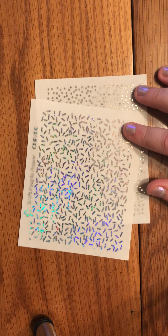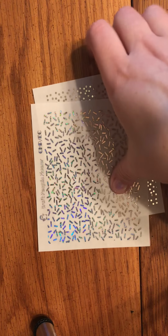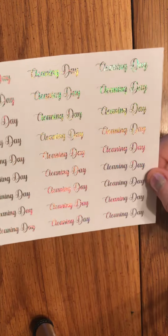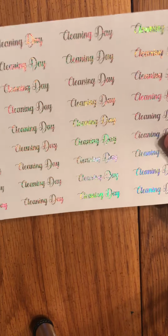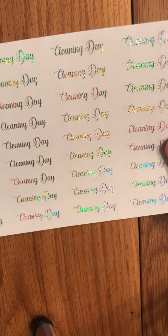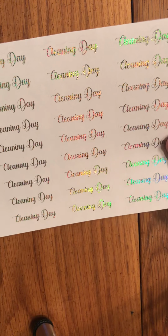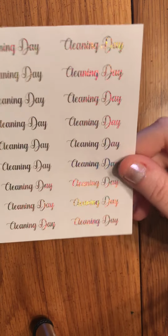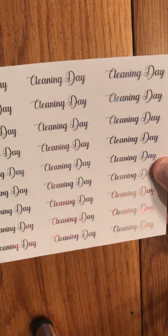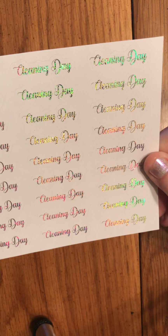I picked up one script in this order, and these say cleaning day. These are on the white sticker paper. I think this is one of the very few sheets that I got in white other than my tinies that I did get from her. So shiny. And these are also in the pixie dust foiling, obviously.